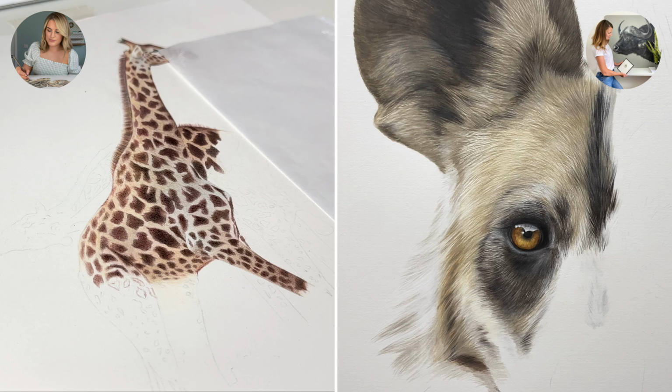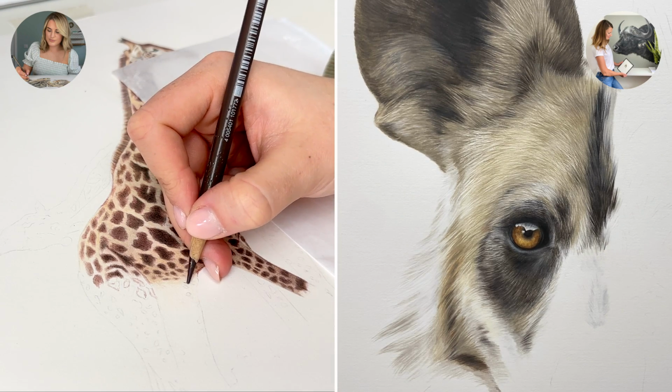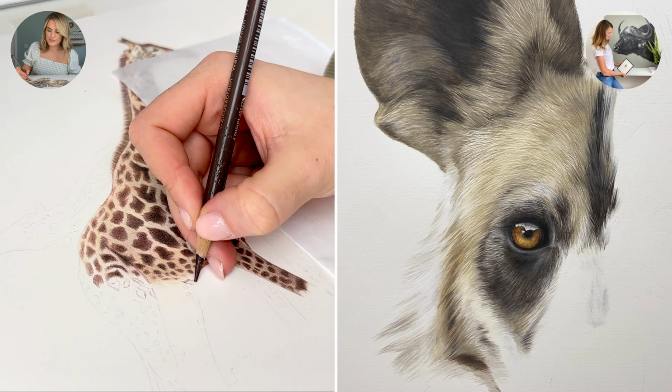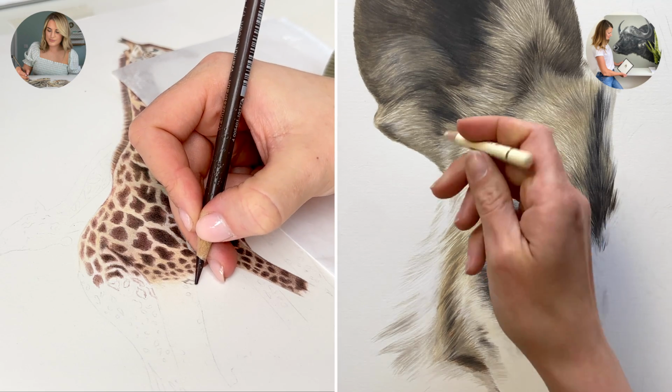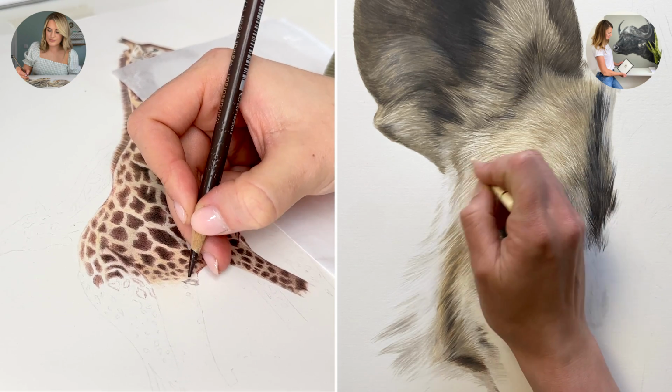What are you most excited for? I'm really excited about being in Africa. It's a place I've always wanted to go. I have travelled around some pretty amazing places in the world, but Africa is the one destination I've yet to visit. And yet it's one of my favourite places for wildlife. I'm always drawing and painting African wildlife.